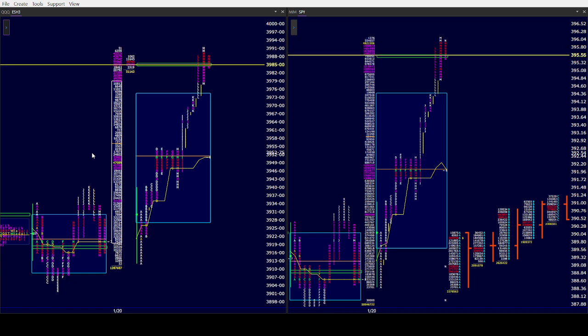Then in D period, I took a short against the 50-day moving average at the time. Lost money on that. We went and got the gap. Now, I didn't do anything then, right?